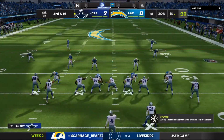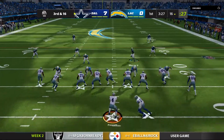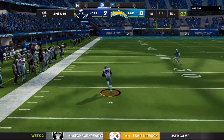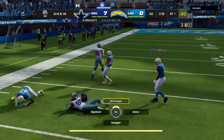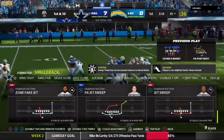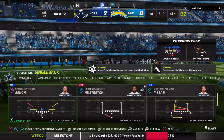An incomplete pass on that last play, and that means they'll need to come up with something here on 3rd down. On play action, Prescott. That is caught by Lamb. And they do finally get him down, but not before he reaches the 41. Now that one hurts defensively. They force him into 3rd and long, had the advantage, yet they give up the big play right there.